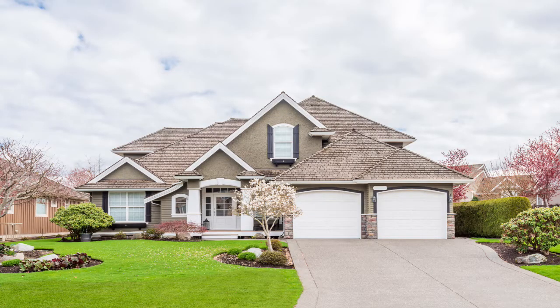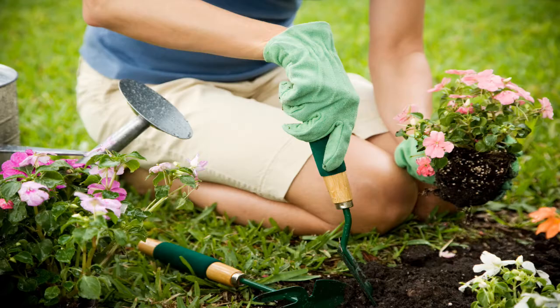My water and trash and sewer run about $100, and typical home maintenance is mowing the lawn, changing out filters, making sure that your home stays in good shape so that you're not running into a bunch of issues down the road. So really, these are the costs of buying a home.